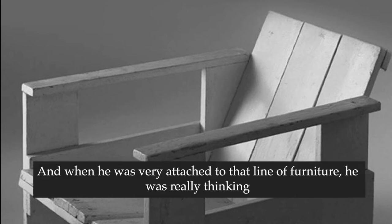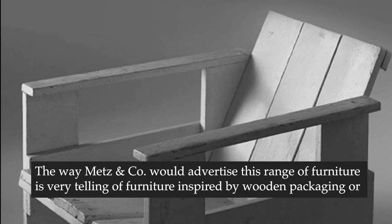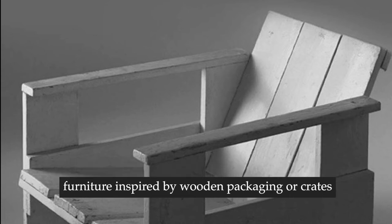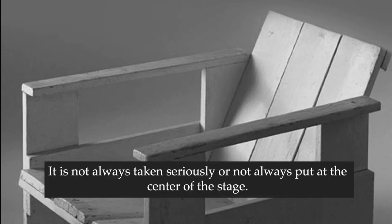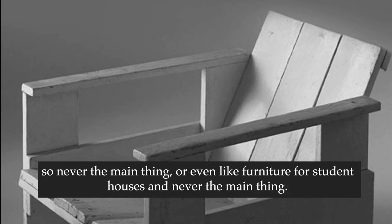And when he was very attached to that line of furniture, he was rethinking that it was really important to make furniture accessible to all. The way Metz & Co. would advertise this range of furniture, inspired by wooden packaging or crates, is very telling. It's not always taken seriously or put at the center of the stage. Metz & Co. was advertising it as weekend furniture, or furniture for holiday and summer houses, or even for student houses, so never the main thing.